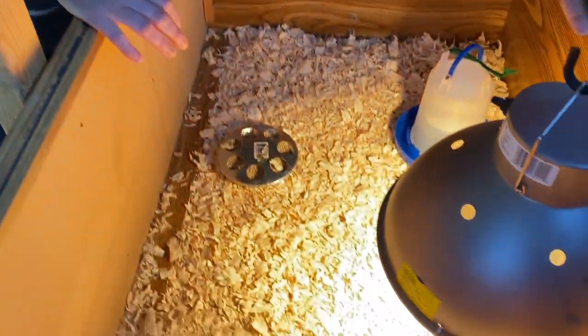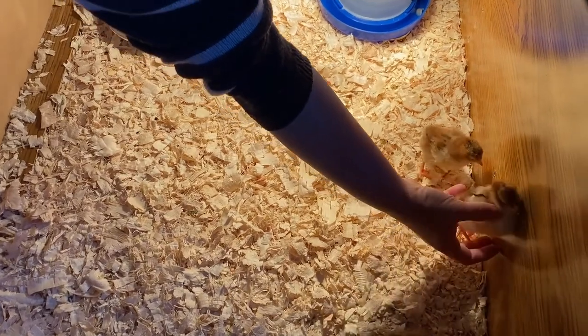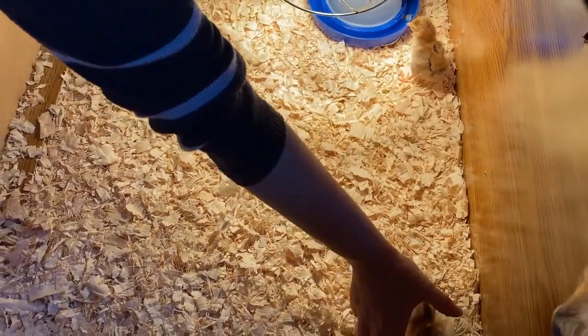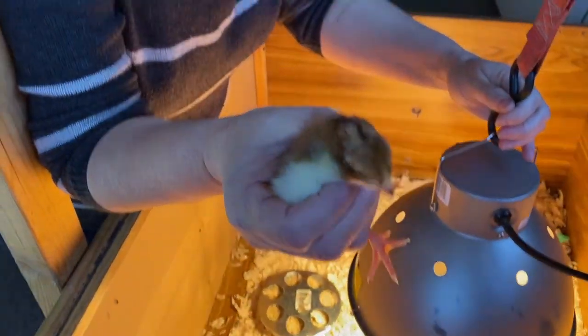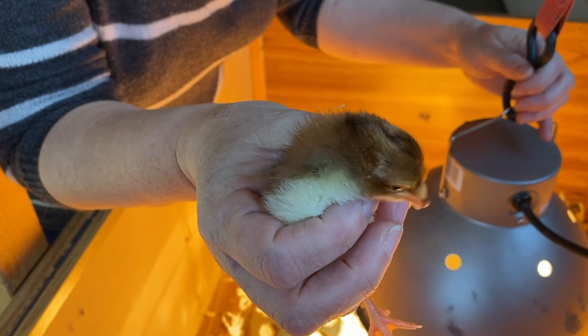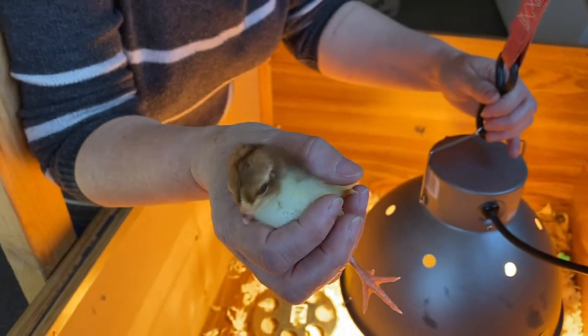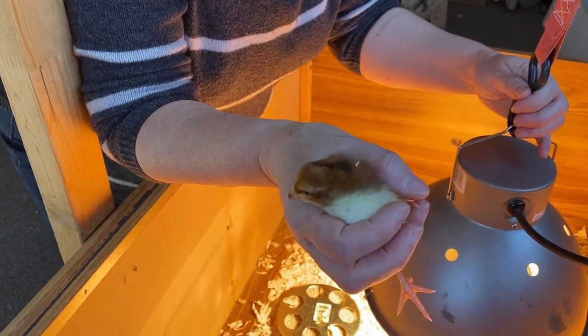They're super tiny. This guy, we've named Thor. He's a slippery sucker. This is Thor. He's the strongest of the bunch. So we're naming him Thor. Could be a female. In our house, it doesn't really matter what your gender is. So this one's name is Thor.